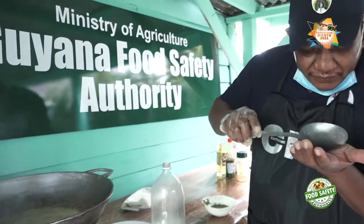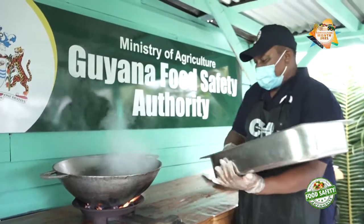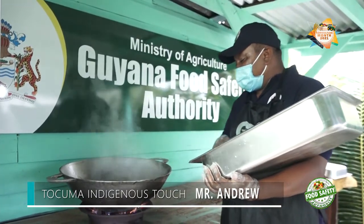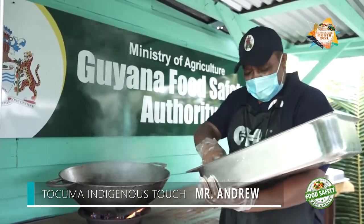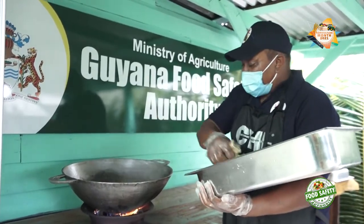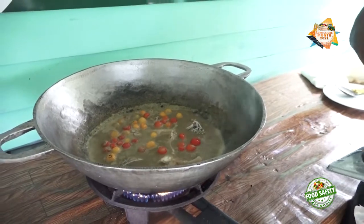To know if it's perfect? Yes, perfect. Now add the tambaki to the cassava juice which was being boiled, and we would allow it to cook until it's tender and ready to serve. So here the fish is now being added to the juice, cassava water. This is what the Tuma pot is really about.